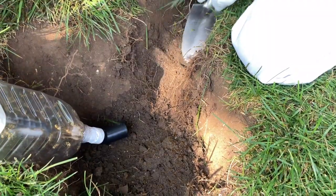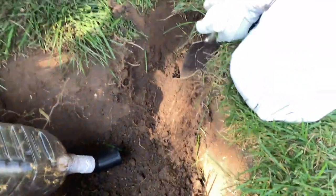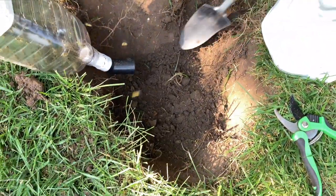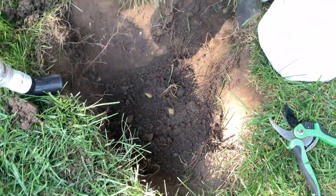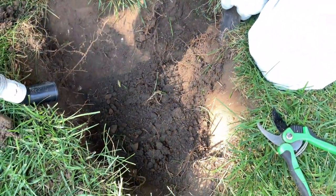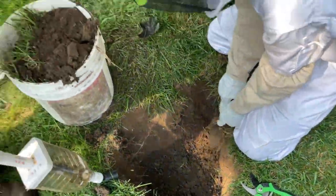Might have a rock there or a root. If you do, here's the root cutter. I think it's a root. Okay, let's pull back a little bit while he digs that rock. And we want to expose that hole in the paper again. But now we're getting close to the top of the nest, so you want to just be careful on your depth.